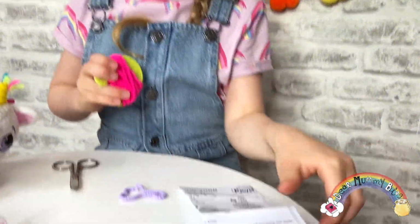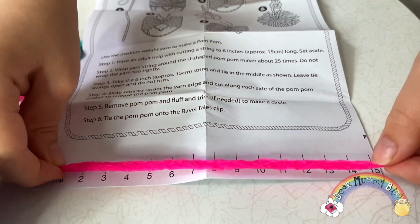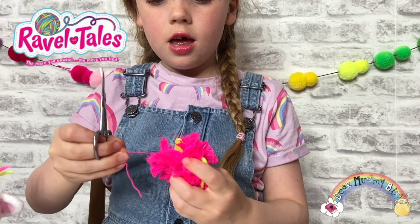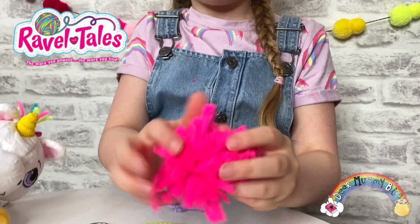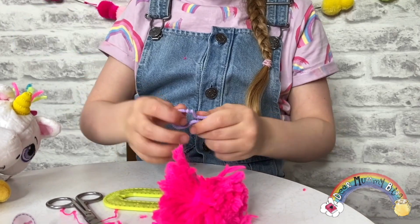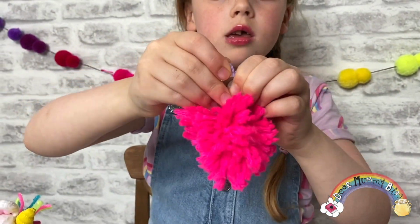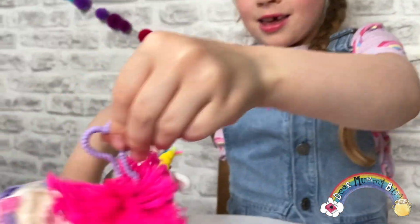Guys, I have an instruction sheet, but because I've already done it, I know how to do it. There we go, guys. And that's my little puppy pom-pom. And then if you see where you tied here, get your thing and put it under. Okay, there you go. Little pom-pom. And you can hang it anywhere.